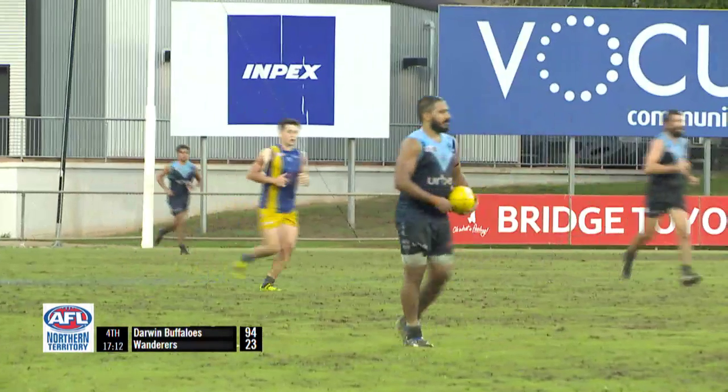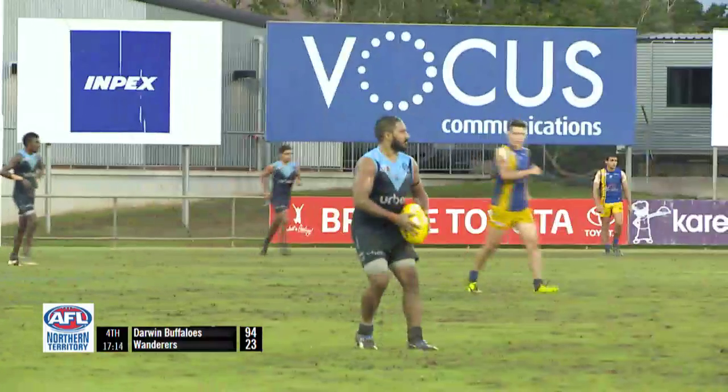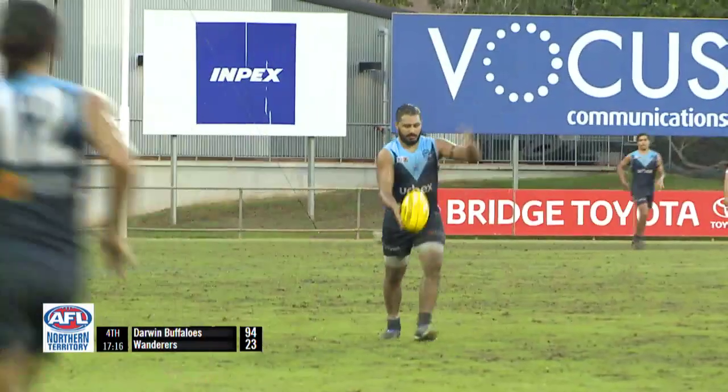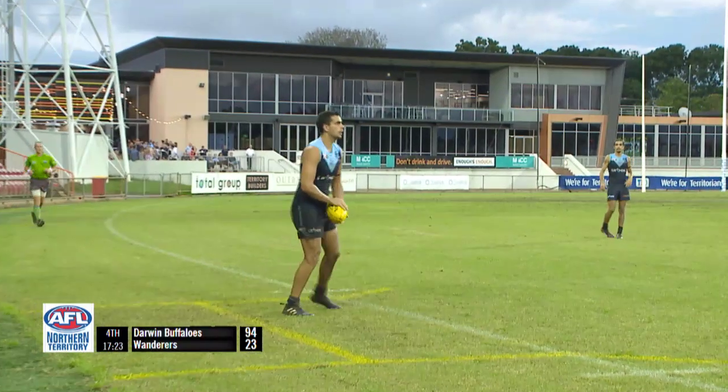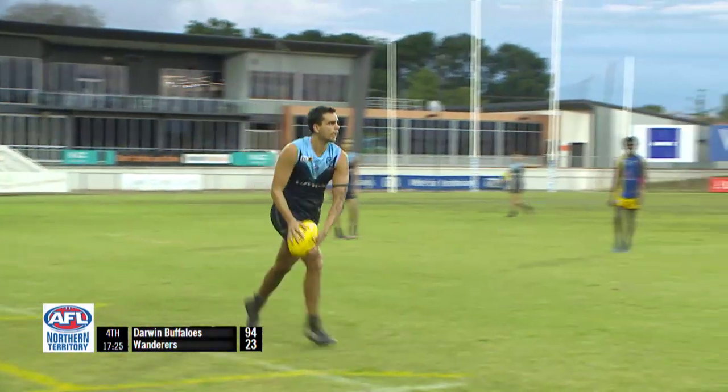It's Paul Campbell, the better brother. Umpire says play on. Taking a bit of time, just pops it over the top. Nice little kick. He's definitely got more hair, Paulie Campbell. He does. A better beard. You can grow a better beard too.